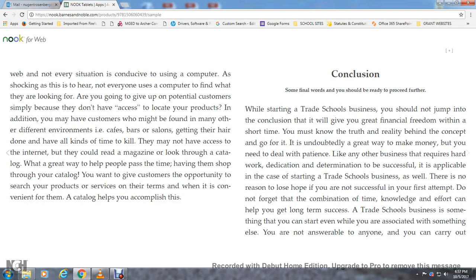In addition, you might find customers in other environments like cafes, bars, and salons, where they read magazines. They may not have access to the internet. They could read a magazine or the catalog, a great way for them to shop. You have to give customers the opportunity to search for products and services on their terms, whenever it's convenient for them, and the catalog helps you accomplish this.